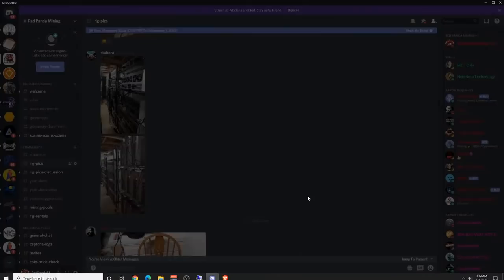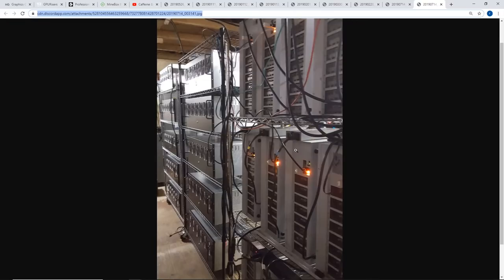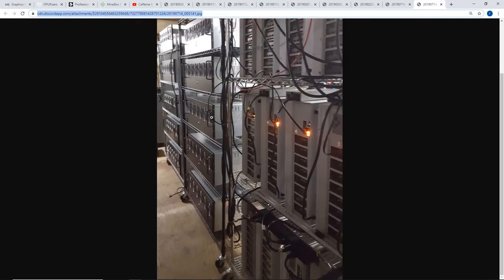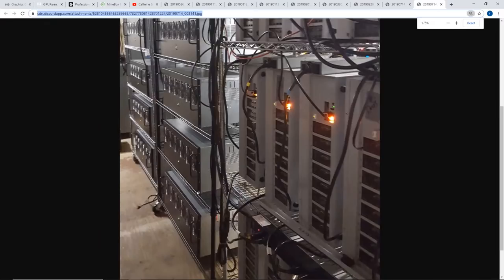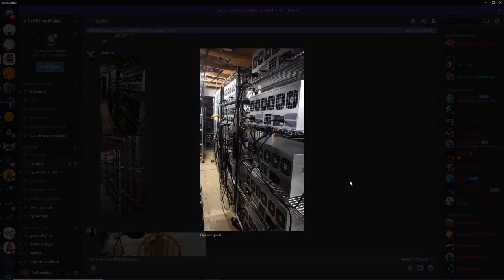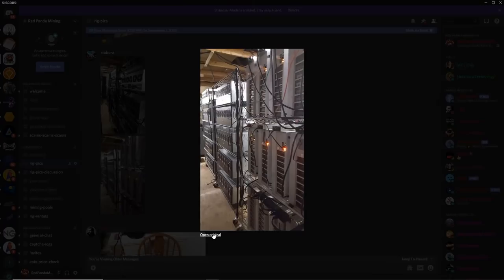All right, and here is another shot. Looks like the rear of these server style cases, I think. So this is not like a typical 4U. This is not a 4U case. It looks like an 8U. Or a 6U. Is this a 6U or an 8U? You guys can let me know. It looks like a 6U. Yeah, I think this is a 6U height server case. But man, he's got a lot of them. Oh man, that's crazy. That's nuts.